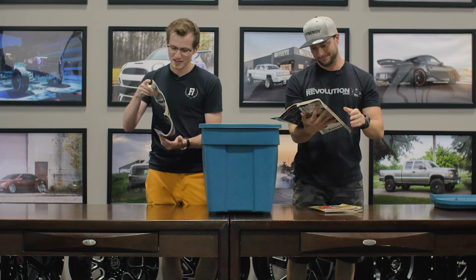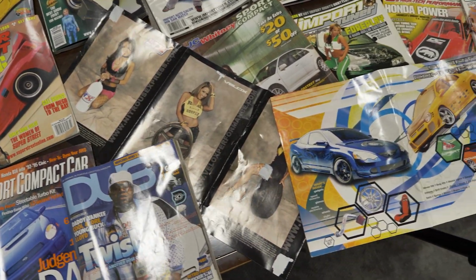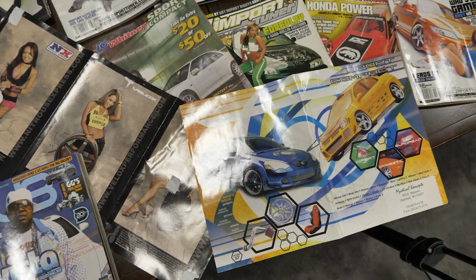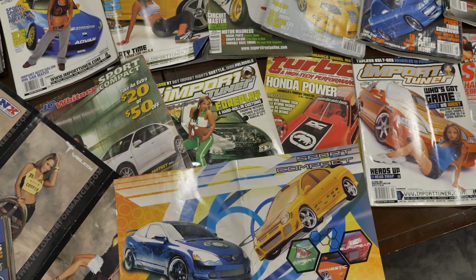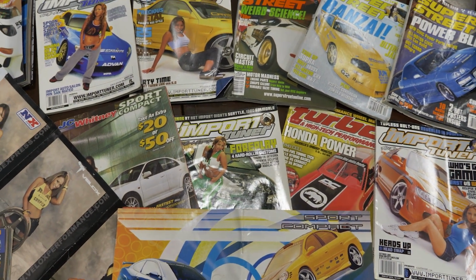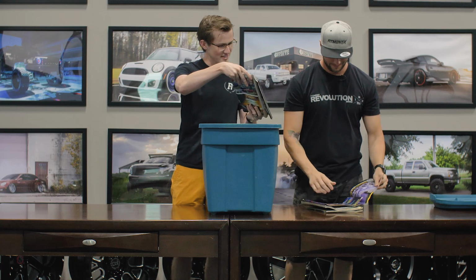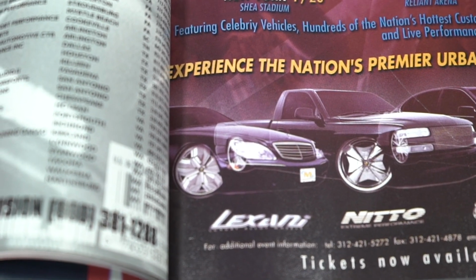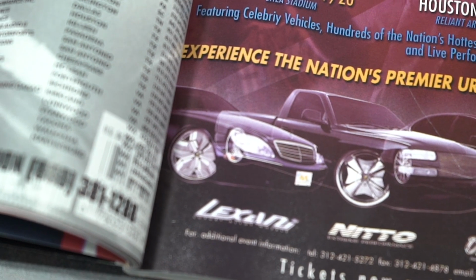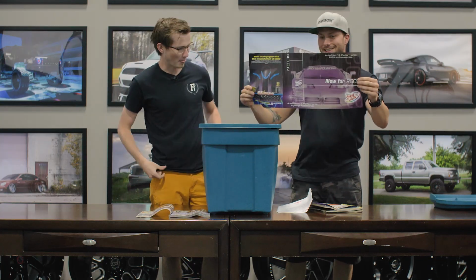Rotary rotation. See, some of this stuff ain't half bad, which I don't know if that makes me a terrible car guy, or if that's just how the scene is going. But hey, Lexani was crushing it back in the game. Look at those things. They're like little diamonds. These are terrible. Yeah, the Lexani crystals. Yeah, that is disgusting. I got a 2002 Street Glow brochure.